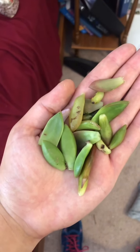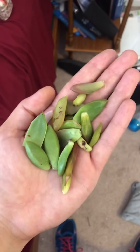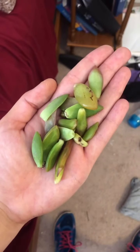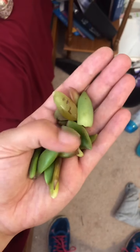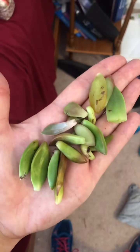My personal favorite thing about Home Depot is going to the plant section and grabbing little pieces that have fallen off of the succulents, and I'm going to try and make a succulent garden out of these. I guess I could show you guys how that progresses as we go. Got a couple different kinds. Tried to find one for the aloe plant, but I couldn't find any, so maybe next time.